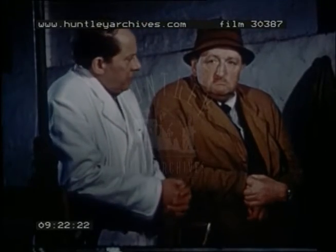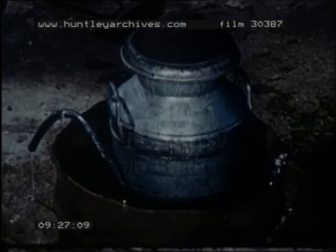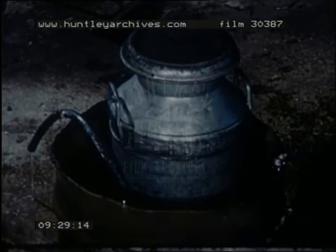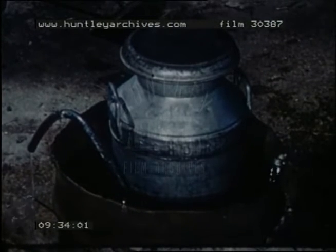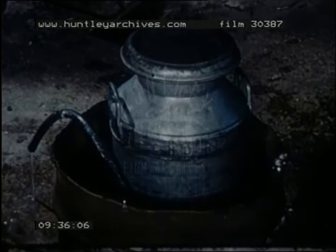Cooling's pretty important. What system do you use? Nothing as elaborate as that, I'm afraid. After we put the milk in the churns, we run the cold water into the tub. Well, it's pretty rough and ready, and tap water isn't always cool enough. There are other methods of cooling.